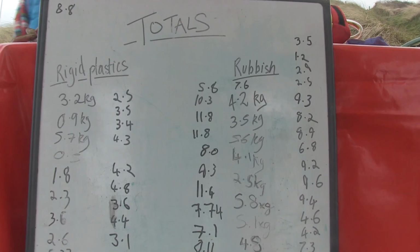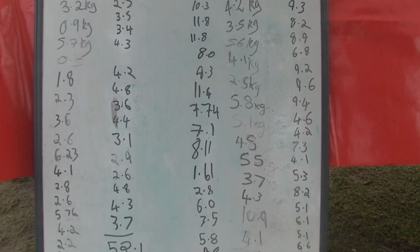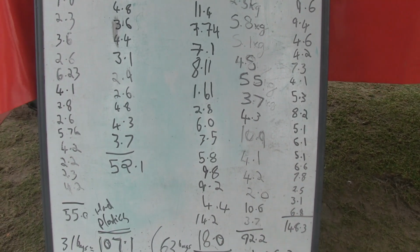It's floating around in the ocean, and 70% is actually on the sea floor bed. So 15% on the beaches, on the coast.